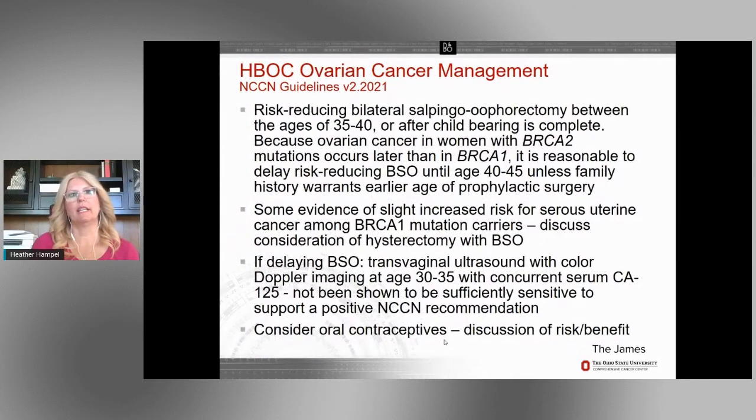So what's the ovarian cancer management? As you all probably know, there is no effective screening for ovarian cancer. So in this case, we opt for prevention through risk-reducing bilateral salpingo-oophorectomy. That's removing both ovaries and both fallopian tubes between the age of 35 or 40, or after childbearing is complete. Because ovarian cancer in women with BRCA2 mutations occurs a little later than with BRCA1, women with BRCA2 mutations can kind of wait till 40 to 45.